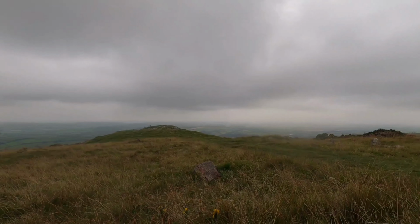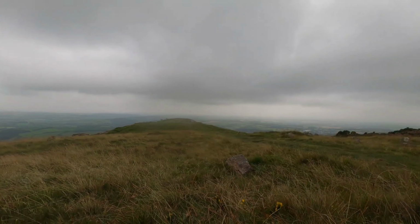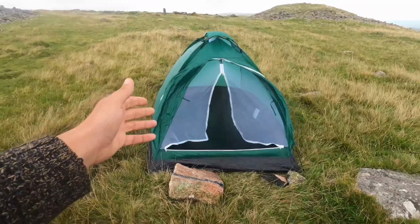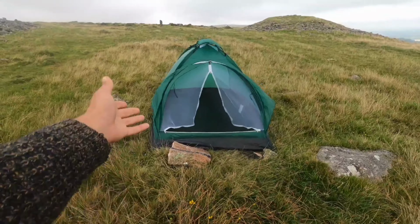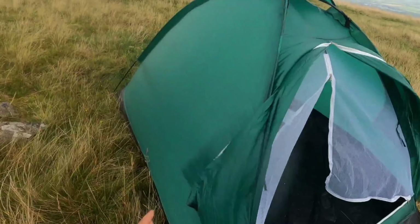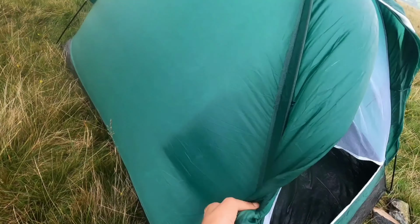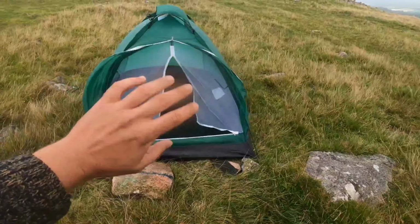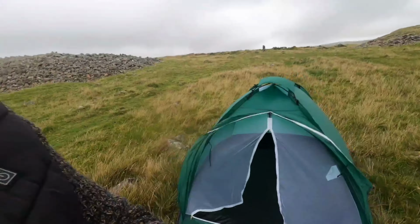And as you can see, we had a little bit of everything last night, but not too much of anything. So there we have it, still standing. Definitely worth a tenner, that one. A little bit of dampness on the side there, I did notice. We did have a bit of drizzle last night, but nothing too major, nothing to write home about. I'll give you a little breakdown of the poles and the pegs, but other than that, really happy with that one. And yeah, let's get cracking.